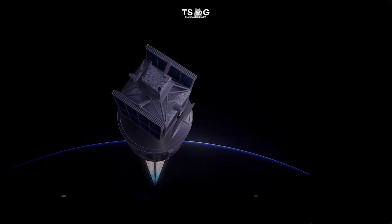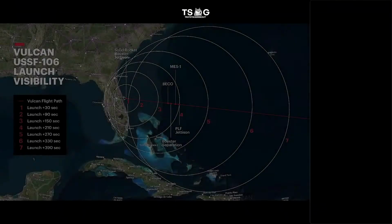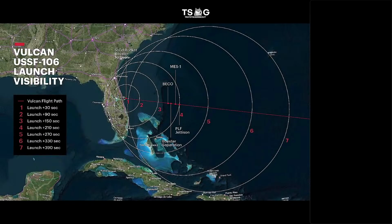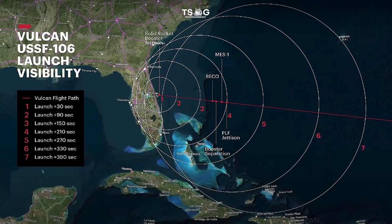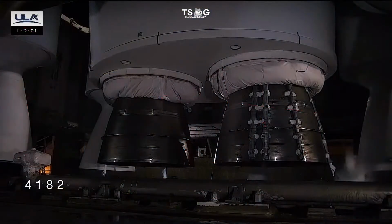Destination, a live stream of Vulcan Centaur. Corey, I guess, yeah. Look at this visibility map. Check out @ULA launch on social media. Okay, there we go. We got stream now. Good coverage.